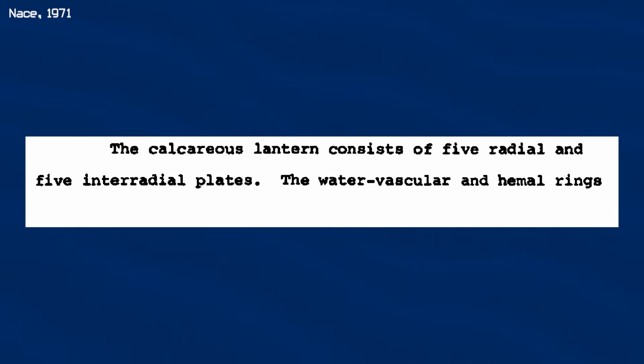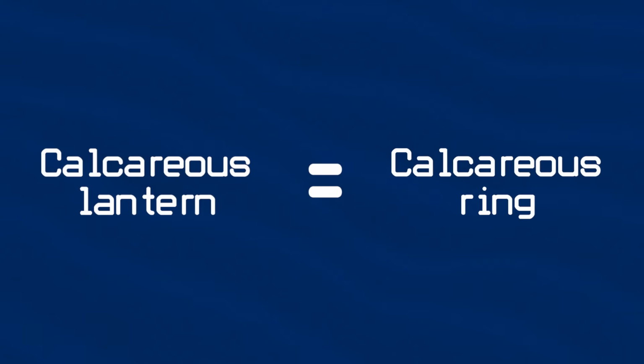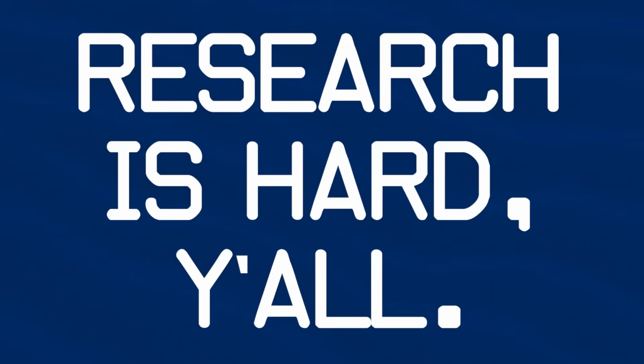interradial plates. The water vascular and hemal rings surround the posterior end of the lantern and provide radial..." This is just their calcareous ring. I've always known this is their calcareous ring. It's just a bunch of ossicles fused together in a ring that's located near their mouth and provides structure and a place for muscles and organs to latch onto. I wasted so much time trying to figure out something I already knew! I got way off track.